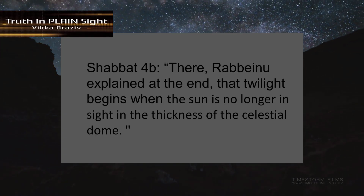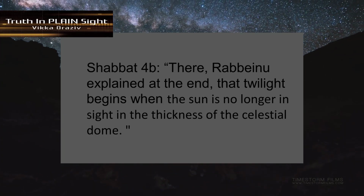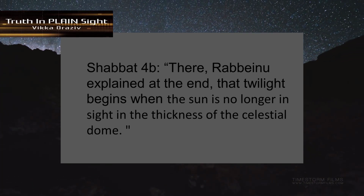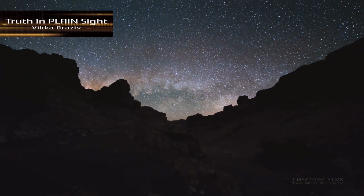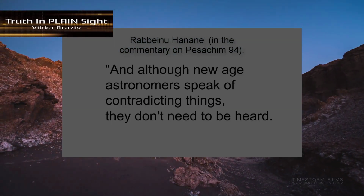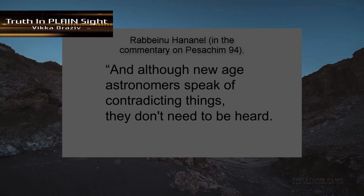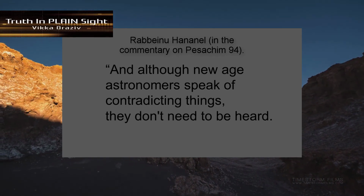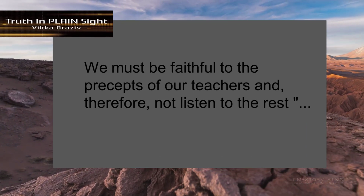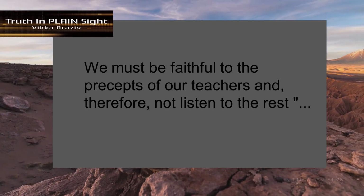Shabbat 4b, there, Rabbanu explained at the end, that twilight begins when the sun is no longer in sight in the thickness of the celestial dome. Rabbanu Hananel, in the commentary on Pesachim 94, writes, and although New Age astronomers speak of contradicting things, they don't need to be heard. We must be faithful to the precepts of our teachers and, therefore, not listen to the rest.